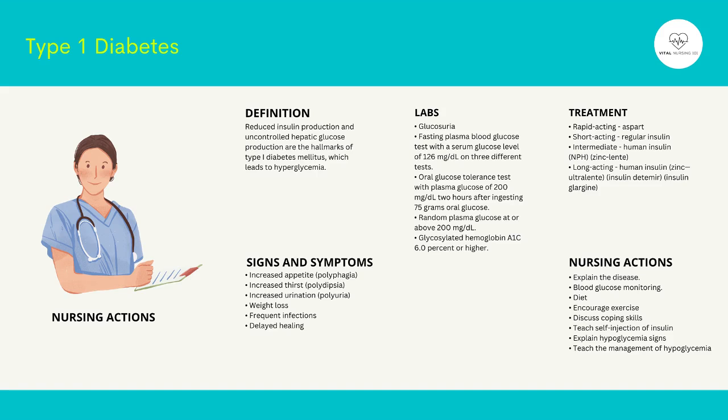stress, teach self-injection of insulin, explain hypoglycemia signs and symptoms and interventions, such as sweating, lethargy, confusion, hunger, dizziness, and weakness. Teach the management of hypoglycemia. The patient will need to take either glucose tablets or 4 ounces of fruit juice, several hard candies, or a small amount of a carbohydrate. This will raise their glucose level within the normal range.